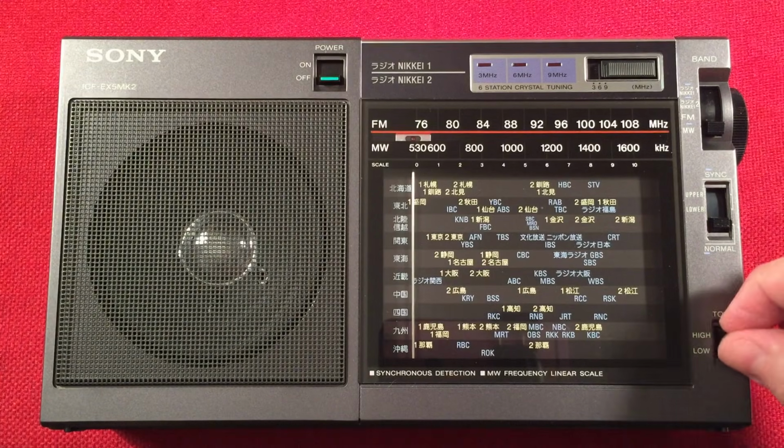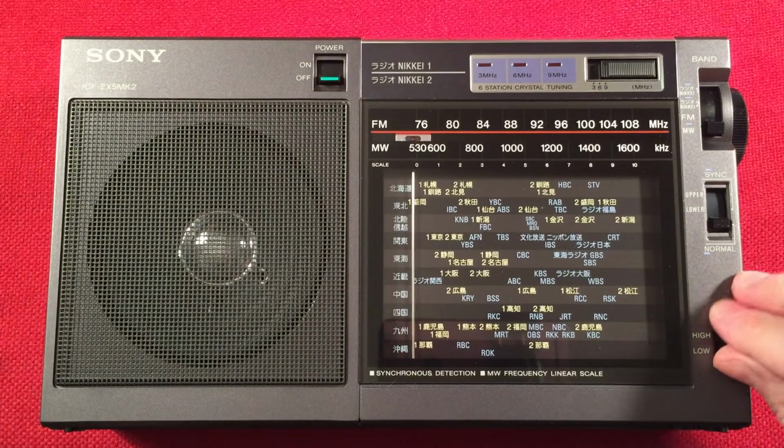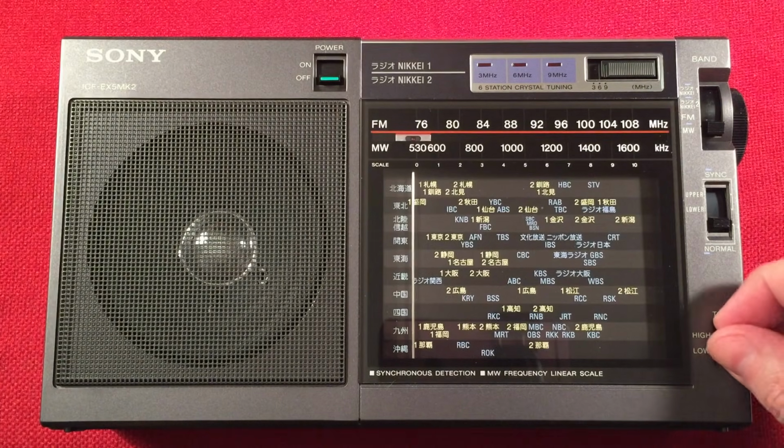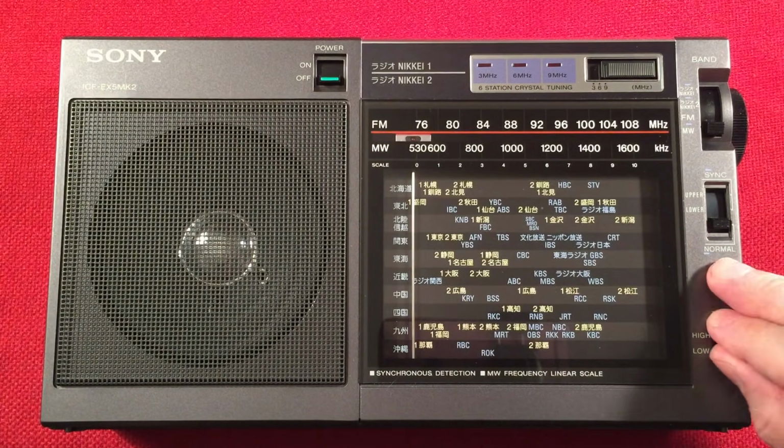High-low tone control, this does help. I may be going back and forth with this one as well, though it's a very slight difference. It's not very noticeable, but it's slight. Sometimes low helps a little bit.